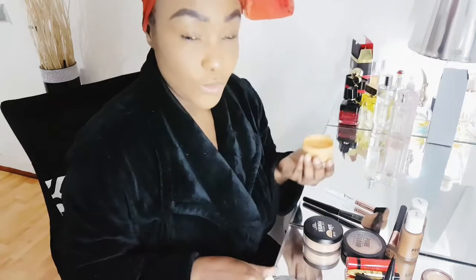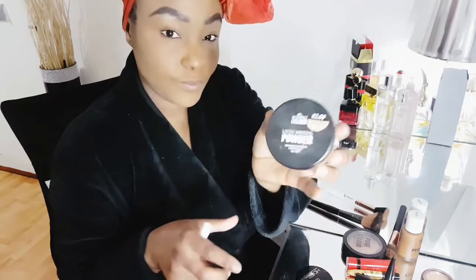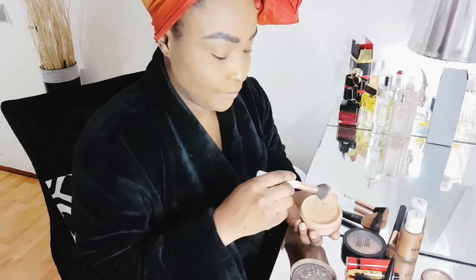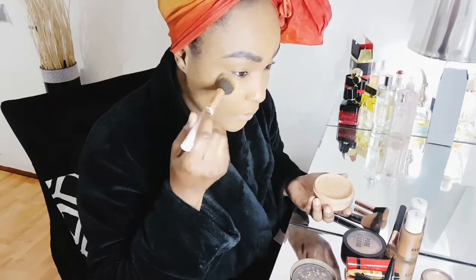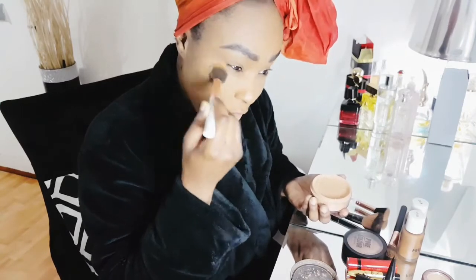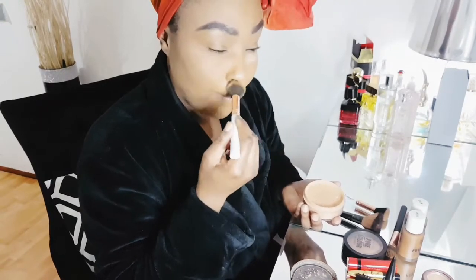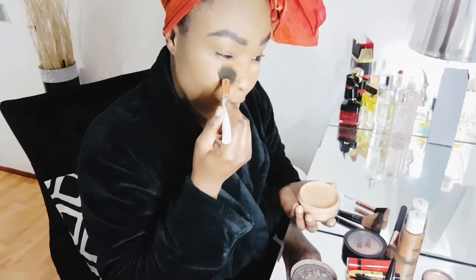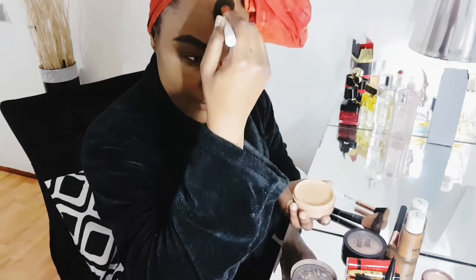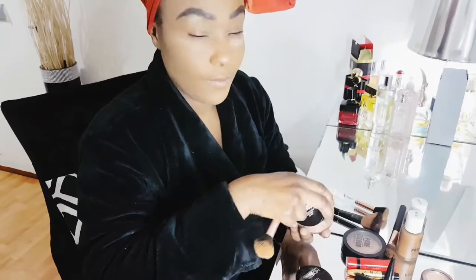You notice that the Primark Cinnamon number 13, the powder is slightly greyish, but it's quite good for under here to set the makeup just there, so I can use it for baking basically. Just a bit. I focus more where I've got shine. Just leave it there for a minute.